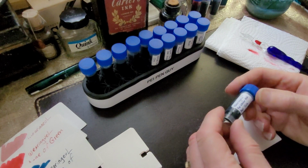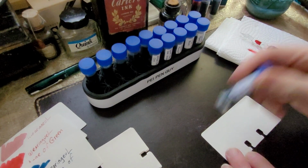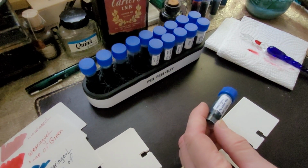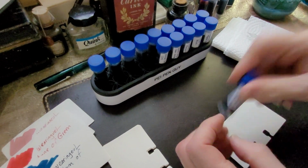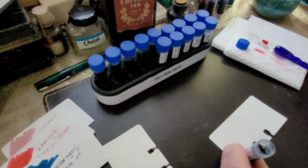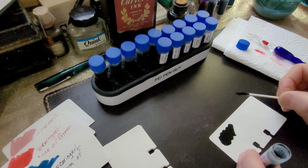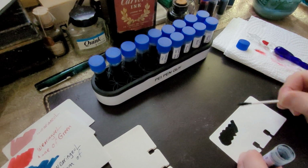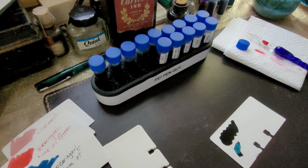Oh, here's another one. Wearingul. Oh, you know what? For Whom the Bell Tolls. Okay, I just clued in on something here. I was looking at their website and they talk about using literary references for their inks. So I see a literary theme going on here. Ooh, what is that? What color is that? Oh, I like that one.